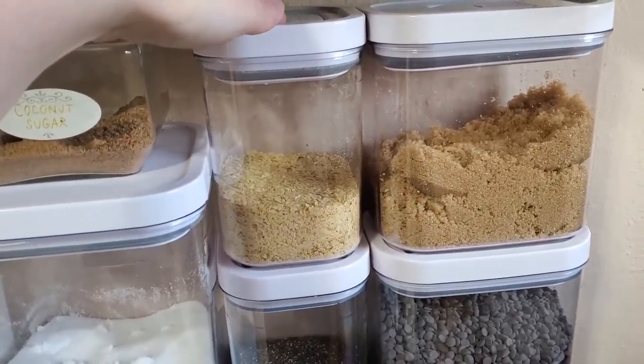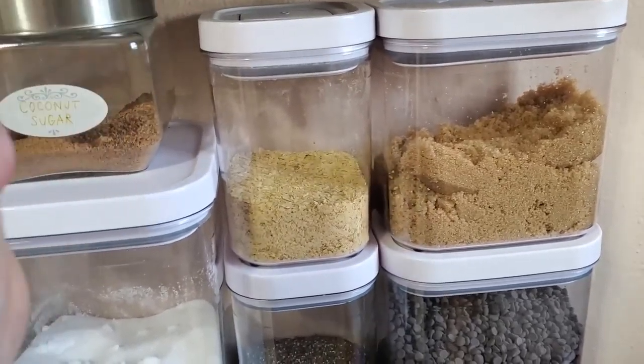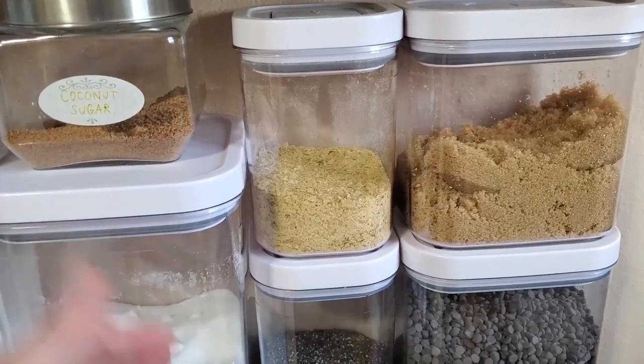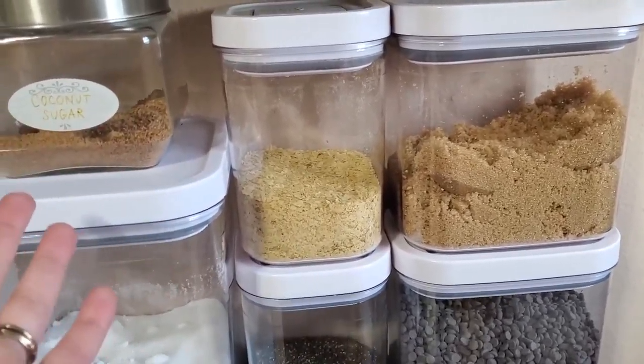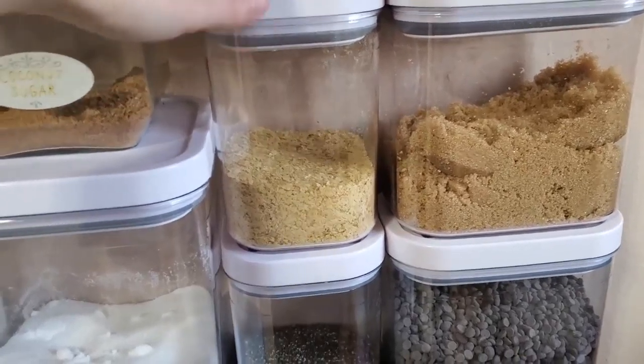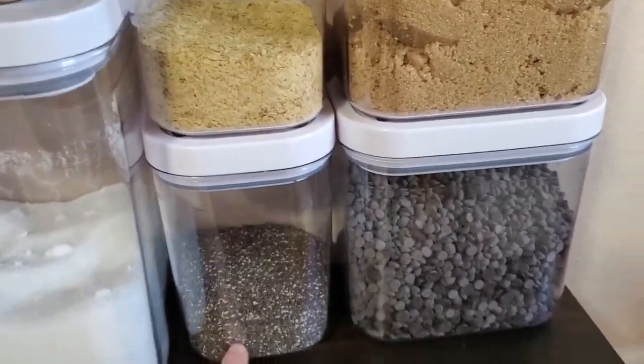So definitely try out some nutritional yeast and try it out a few times because it has a particular flavor that can be really weird at first. And then the more you have it, the more you get used to it. I am speaking from personal experience. The first time I tried nutritional yeast, I was like, this is weird. And now I'm obsessed. Got some chia seeds.